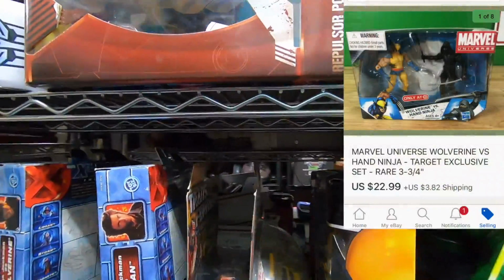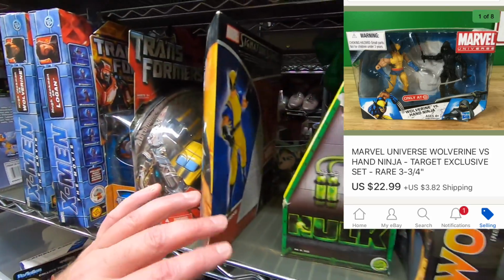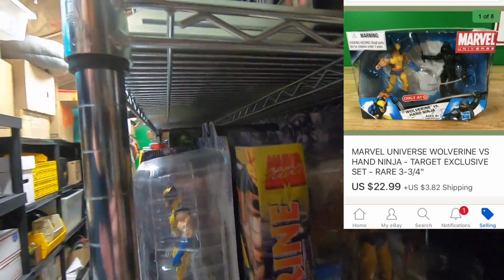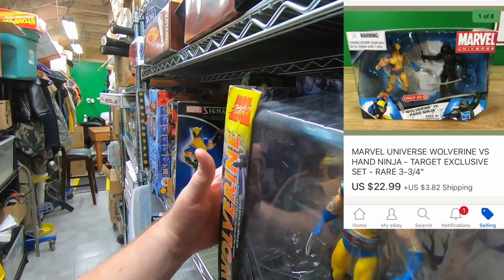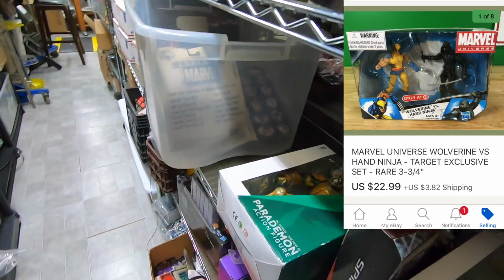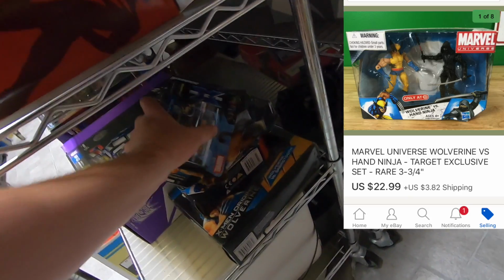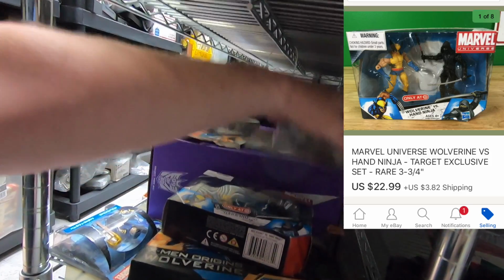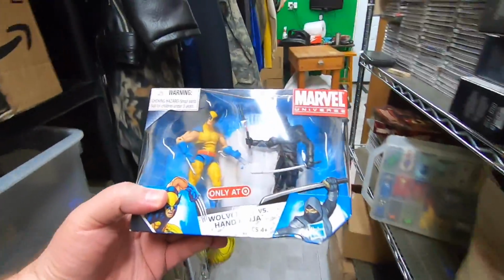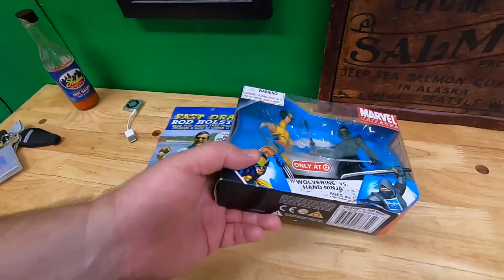a Wolverine figure or set that has Wolverine versus Hand Ninja, and hopefully it won't take me too long to find it. Thinking it might be right here. No, that's not it. It should be over here. Oh, I bet it's one of these. Let's see, that's a Wolverine. Oh, here we go. Wolverine versus Hand Ninja, Target exclusive. Pretty small little package here. I bet it doesn't weigh but a couple ounces. But anyway, got $22.99 plus shipping on top for that.